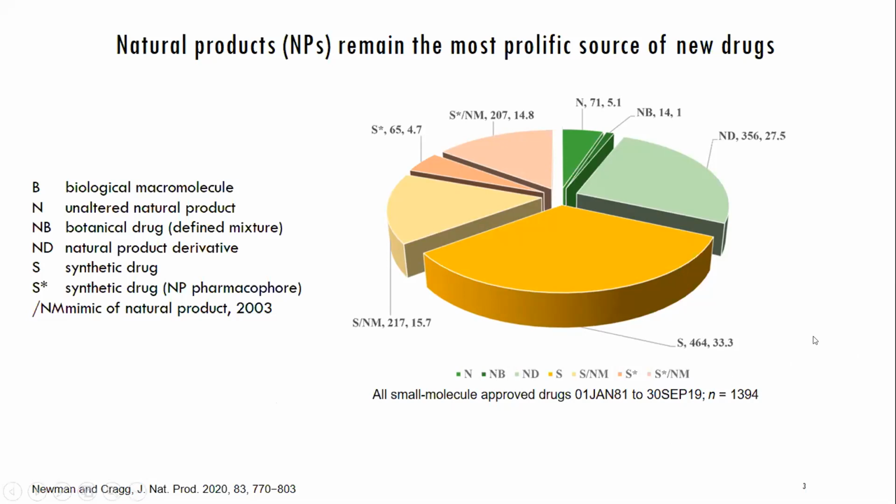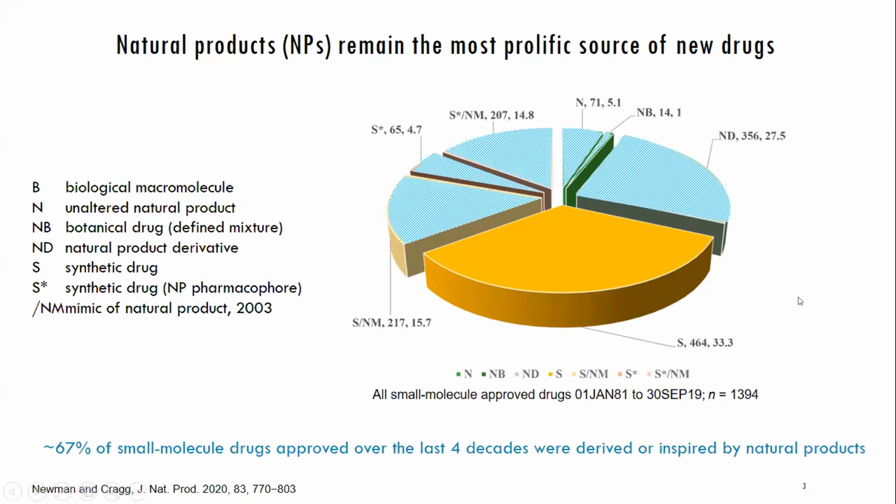As you can see from the chart that they show in their paper, they have categorized chemical entities into various categories, such as biological macromolecules, unaltered natural products, botanical drugs, natural product derivatives, synthetic drugs, and synthetic drugs that have been inspired by the structure of natural products. From their analysis, over 60% of the small molecule drugs that have been approved by the FDA from 1981 to 2019 are either derived from natural products or inspired by natural products.